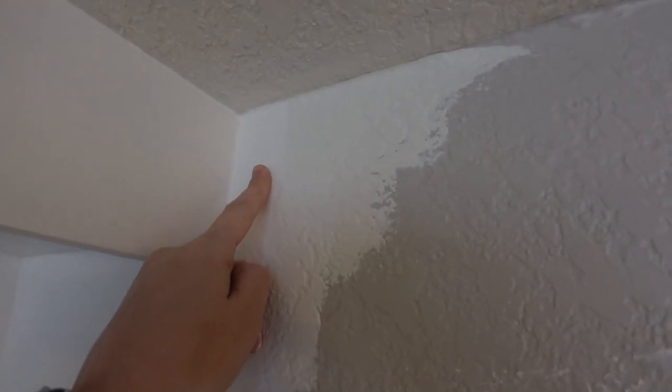Like this color or this color better? Guess what? They're the same color.